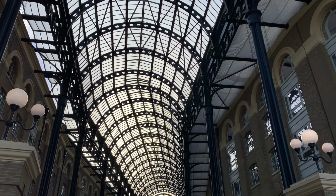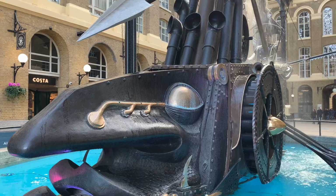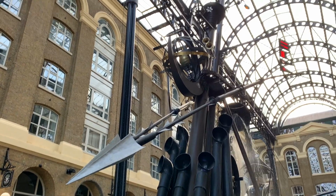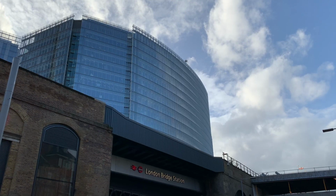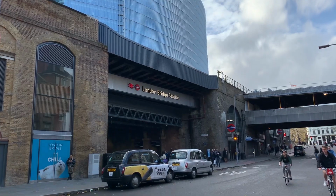Next, you'll come to Hayes Galleria, a covered shopping arcade with a striking sculpture in the middle. Once you exit Hayes Galleria, you'll be back in front of London Bridge Station where your walk ends.